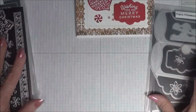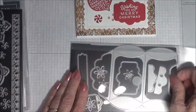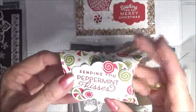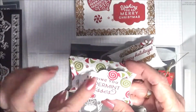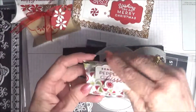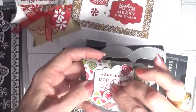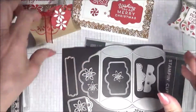I'm going to just set those aside. And then the other die set that you can pair this with is the mini pillow boxes. And here are some of the pillow boxes that I made. This is with the Gingerbread and Peppermint DSP, and I die cut some of the DSP and stamped this and cut it out with the label that's in here. So you have a die for cutting the pillow box, and they open like this, and these little buenos fit in here perfectly. Of course, you could put something else in there, Ghirardelli mints or candies, a little present, just a lot of things you could do.